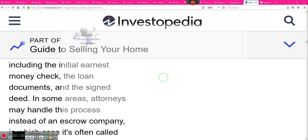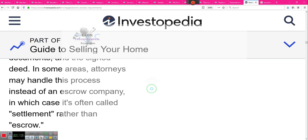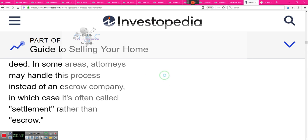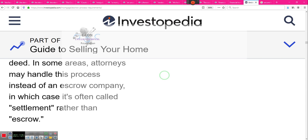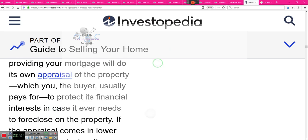Yeah, that was earnest. Anyway, the loan documents and the signed deed. Hold on. In some areas, attorneys may handle this process instead of an escrow company, in which case it is often called settlement rather than escrow. Okay, we can talk it over, y'all.